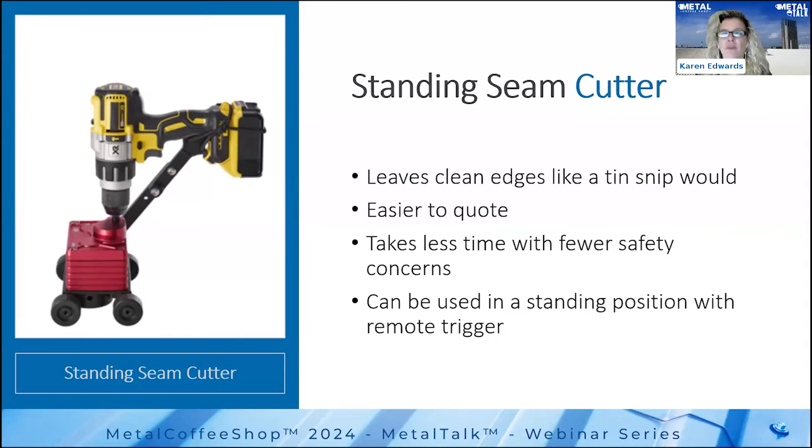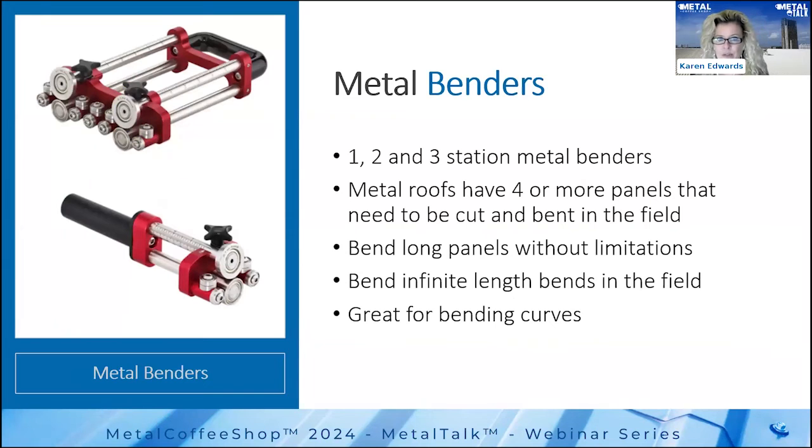Wow. So why wouldn't you want one if you're installing metal, right? This is why this tool is in this webinar, because these are the seven top ones that we think you should have. And Malco has talked to contractors who want them. So let's move on to our metal benders.